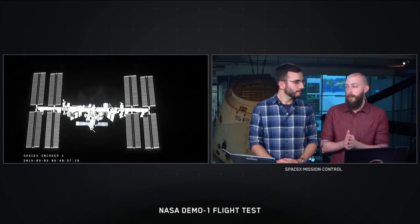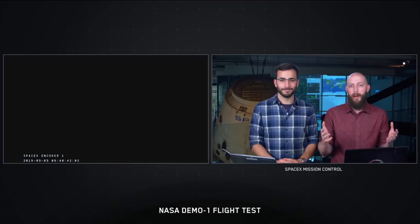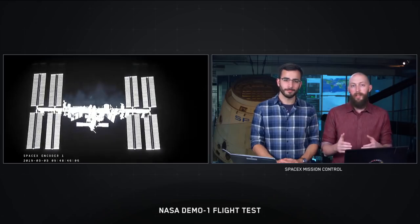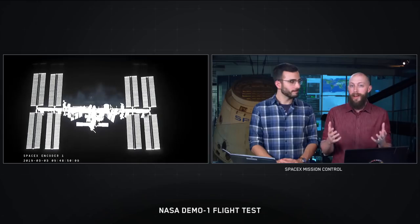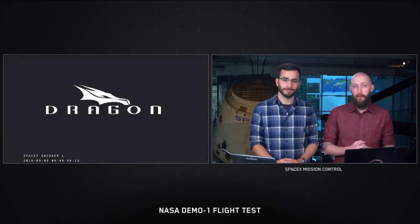So that's going to be another exciting milestone checked off, and the teams are, again, just monitoring all the data on Dragon. They're going to be doing go, no go polls between the teams in Houston and the teams out here in Hawthorne, making sure everything's still looking good on board Dragon systems before they give the go to move in even closer to the space station.